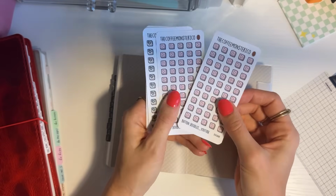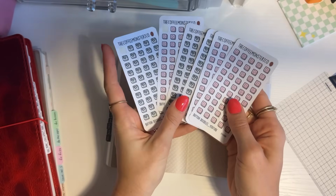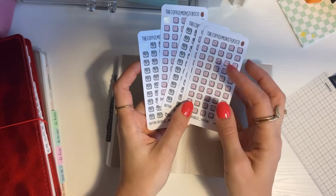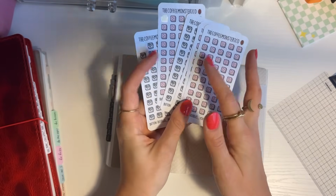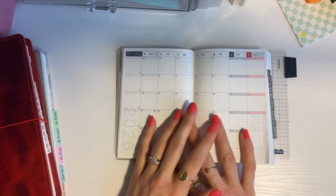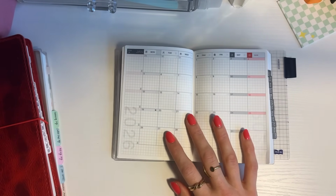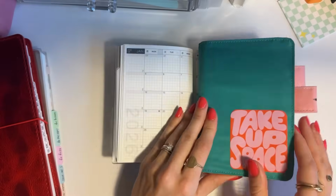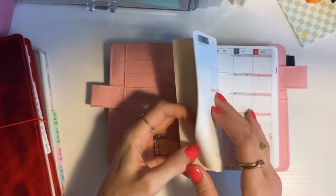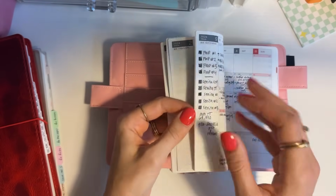So for any time I have things to do for YouTube or Instagram, I have these little stickers. And I think they'll be great. Again, it's a nice quick visual so that if I'm flipping through, I can see, okay, these are the tasks I need to do for a YouTube video. These are the tasks I need to do for Instagram. For the monthly pages, I will show you what I'm doing this year. Again, this is all work related, which is all my content. And I think I'll just continue this for the new year.